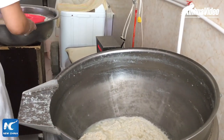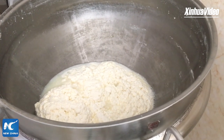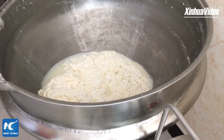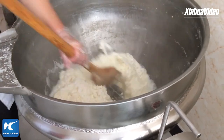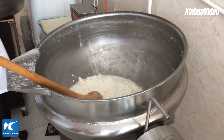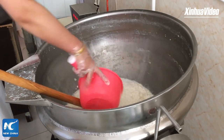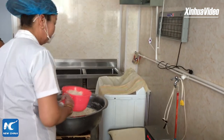We are going to filter the essence of the milk, and we are going to mix it to make milk tofu finally. It's like we are trying to steam the water out, and we need to stir it.